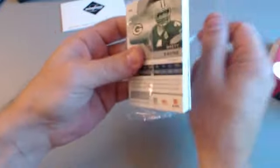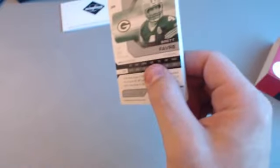Went for Megatron and got Dutch. Oh yeah, the cut signature of the day. I guess you can't go wrong with that, man.